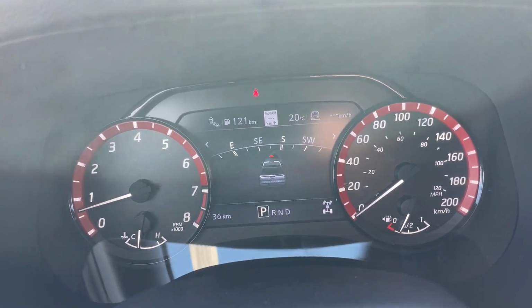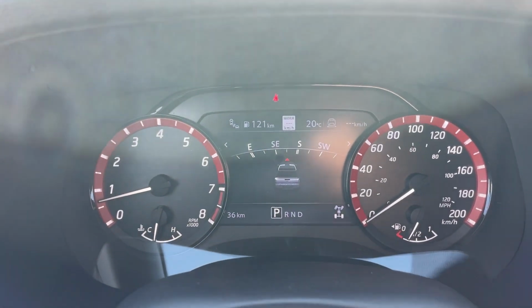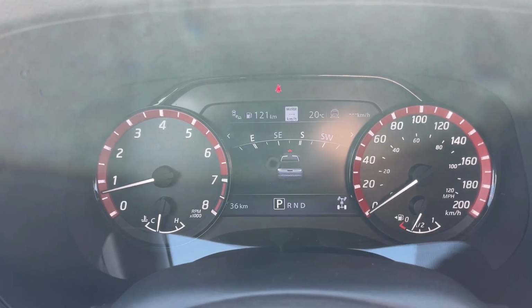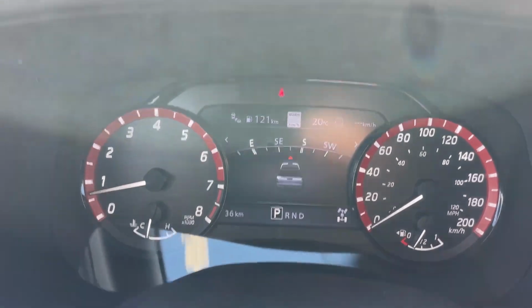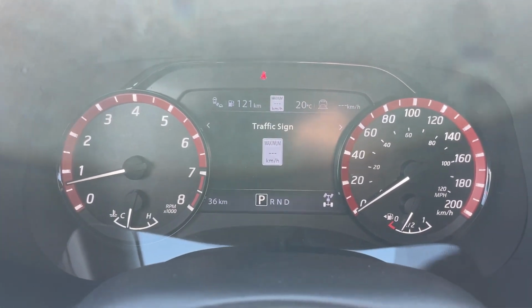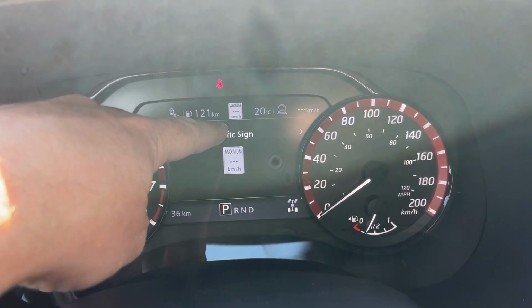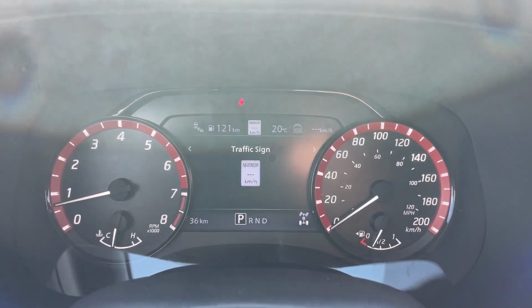If I had left my destination set, the compass actually changes to an arrow going up or right or up or left, depending on which direction your next turn is. And it will count down the distance on the screen there for you. Next screen, this is just a larger version of this small traffic sign up here. So the speed limit sign will show up larger down here, a little easier to read, but that's all this screen does.